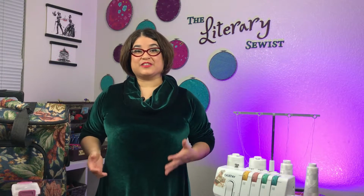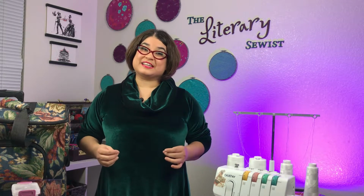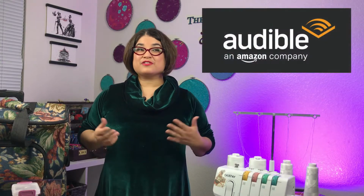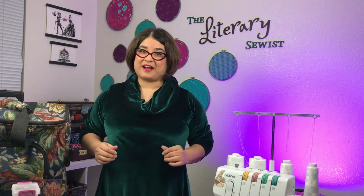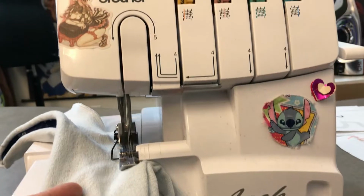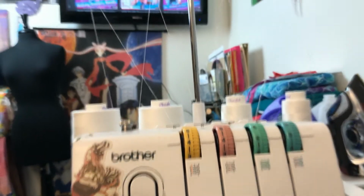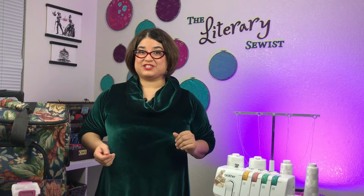In conjunction with getting either a Bluetooth speaker or an Amazon Echo Dot, you might also want to consider an Audible subscription. For those of us who love to read, audiobooks are extremely useful when we're in the craft room. If you have a little bit of extra wall space, you might want to consider a wall-mounted TV, something that's just above the sewist line of sight so that while they're sewing, they can catch up on their latest shows.